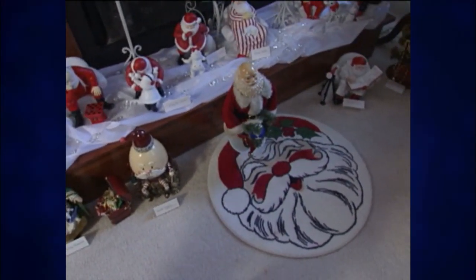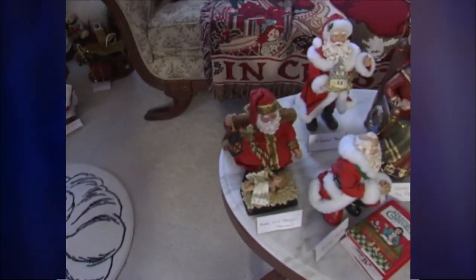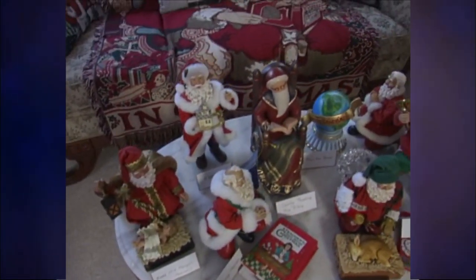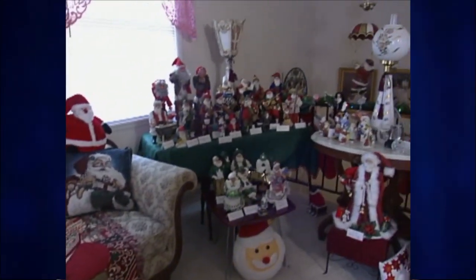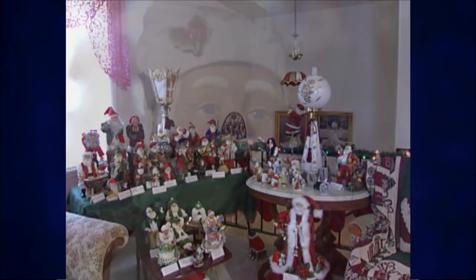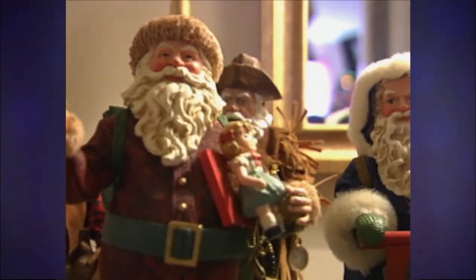My husband was very interested in them too, and he loved them almost as much as I did, so we collected them together. June and her late husband, Charles Sowell, started collecting Santas in 1987. It started as a little something extra for decoration at the Yuletide season, but after a few years, the collection grew and grew. Now June has 800 Santas on display in every room of her house.